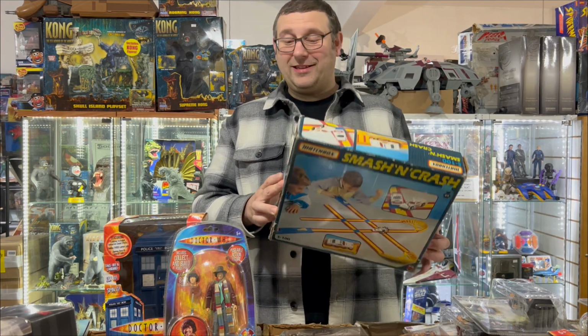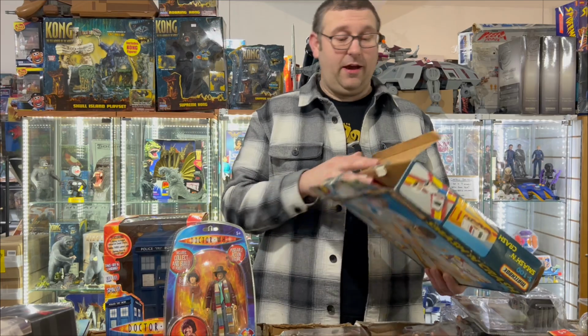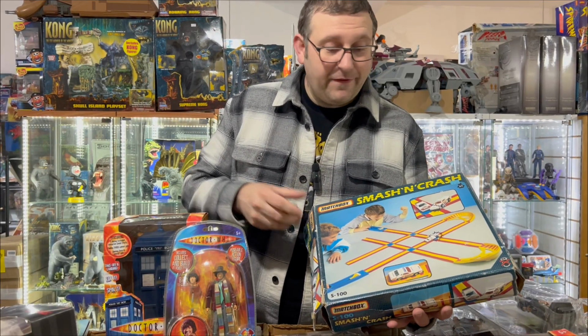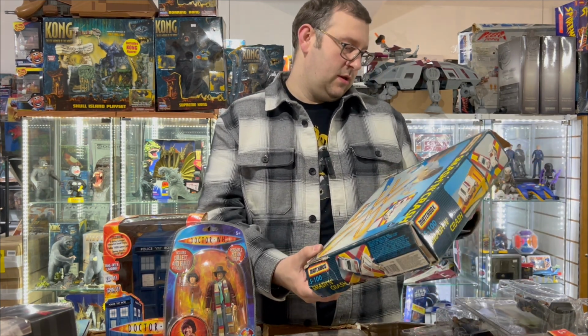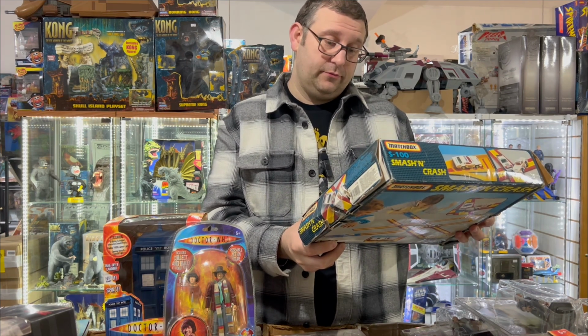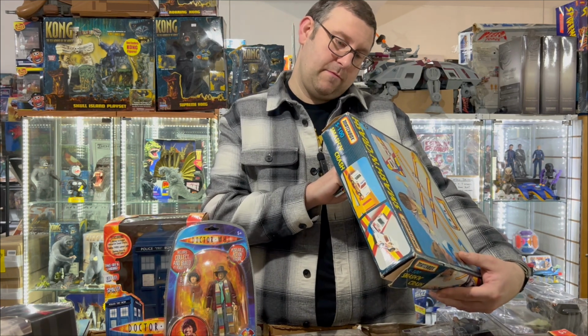Now, there is a car inside it that I did have. I don't know if I'll be able to get to it without tipping everything out. It's supposed to come with two cars, and in fact, both of the cars are different to the one that it shows you on the box. Does it come with cars? You know what these things were like back in the day?